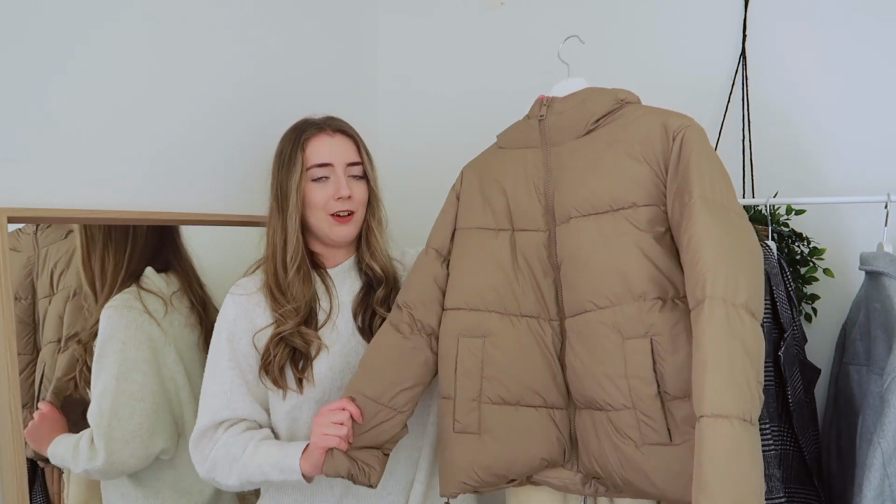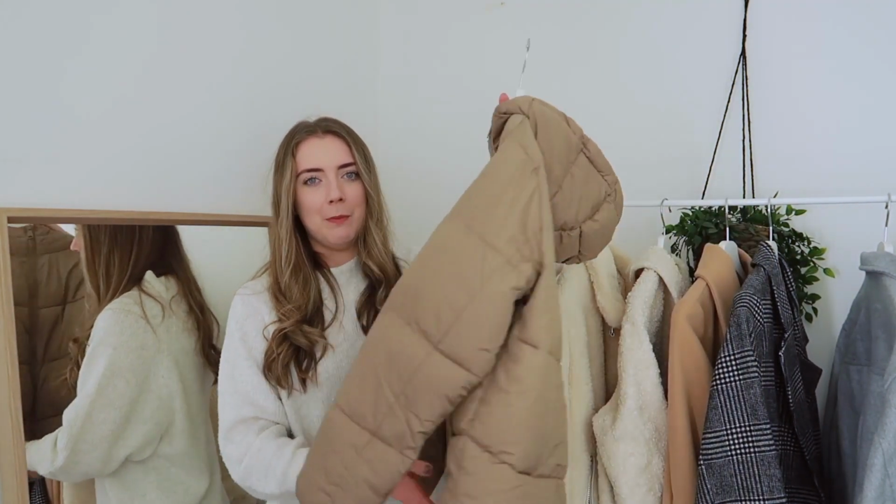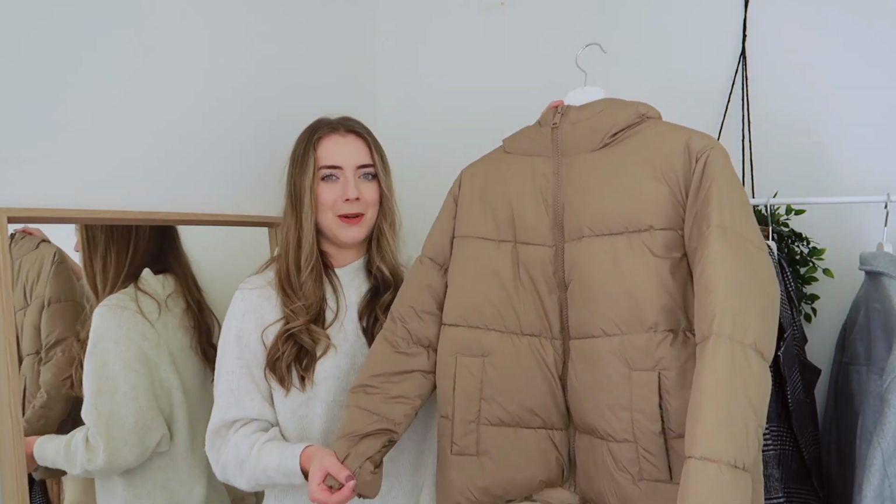I've worn this a lot recently, like when I'm taking my dog out for a walk. It's definitely very warm and it feels really nice and cozy to wear. I've seen so many really nice puffer jackets as well in Zara, and I think Topshop have got a couple of really nice ones as well, so watch this space. I think a couple more could enter my wardrobe.